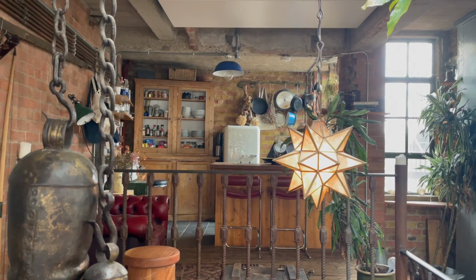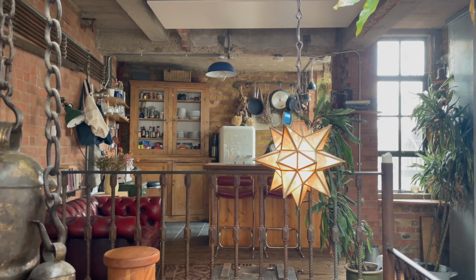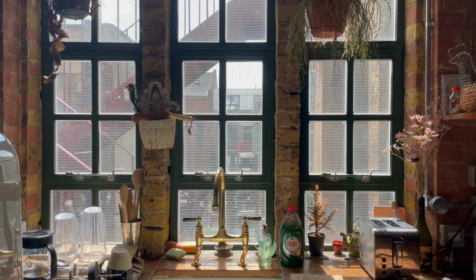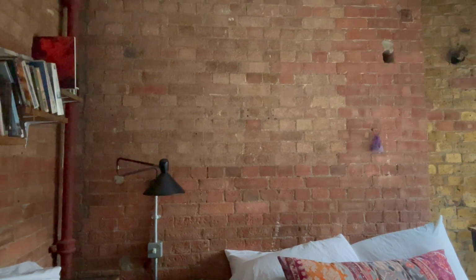Around 1,200 square feet. I don't have a floor plan yet, but I will do when this video goes live, and I'll link it in the video now. So pause the video and you can have a look at it. But it's a one bedroom, split level, vaulted ceilings, big windows, loads of authenticity. That's enough from me. Let's go and have a look around.